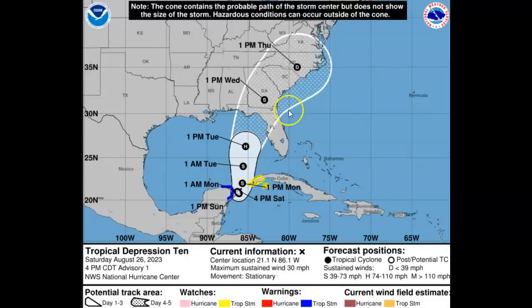But again, this cone does not represent the size of the storm. They're trying to predict where it will move as far as the center of circulation. And anywhere between here, which would be your Panama City area, down just south of the Tampa area. So none of you guys let your guard down yet, and watch for more movement in any direction.